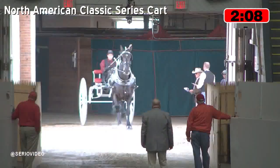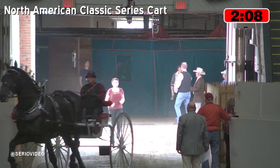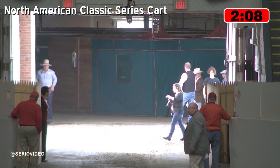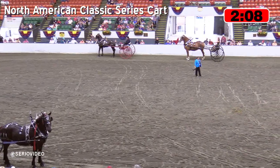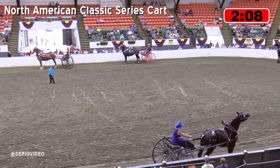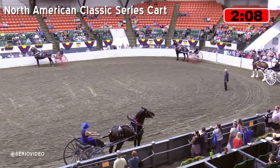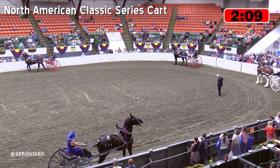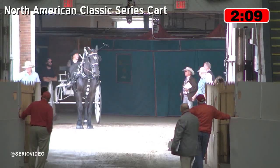So just waiting on two more as they make their way up the chute. Two more. Here they come. So our final entry making their way from the back. They are stabled all the way out back, making their way through the crowds.